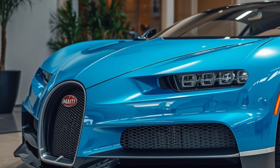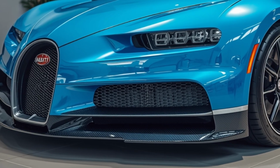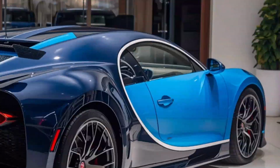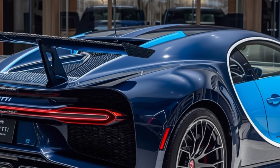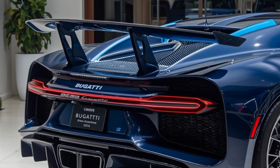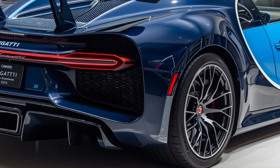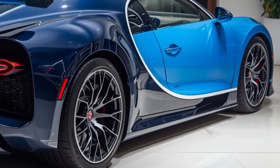In this reimagined 2025 form, the Veyron doesn't simply repeat the past, it enhances it. Imagine refined aerodynamics with active aero elements that adapt seamlessly at different speeds, a wider and more planted stance with a redesigned splitter and diffuser, and a sharper LED lighting signature that keeps it instantly recognizable while bringing it into the future. The Bleu Centenaire color gives it an aura of both elegance and aggression, shimmering under bright lights and accentuating every sculpted curve.